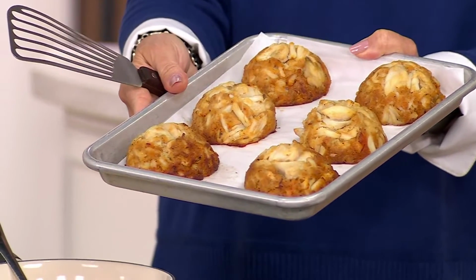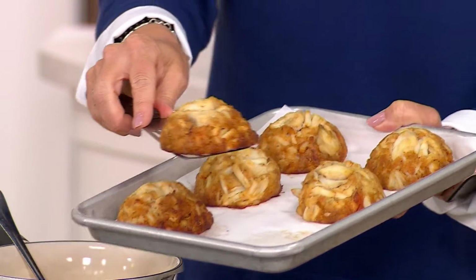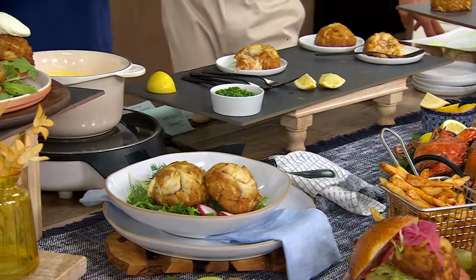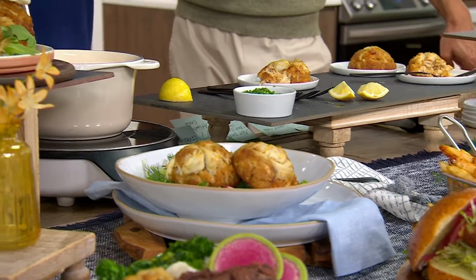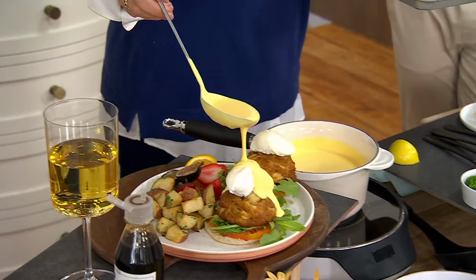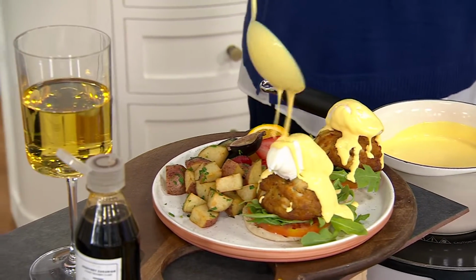Can you imagine bringing this out at a table where you have family and friends over? Come down here with me, on top of a salad, as a delicious sandwich, just a little bit of tartar sauce on the top of it. Or if you come up here real quick, it is breakfast time and I'm a little hungry. You gonna join me? Look at this. How about a little crab cake Benedict on here? Yes, please. My goodness.